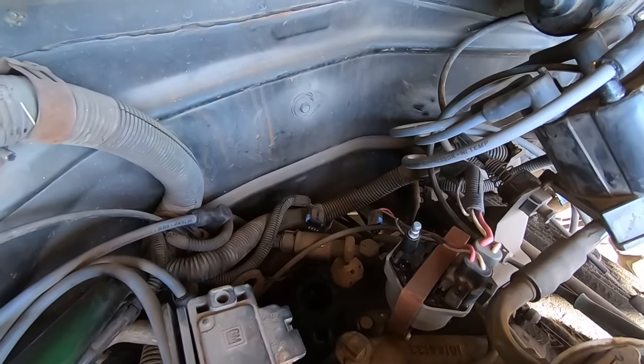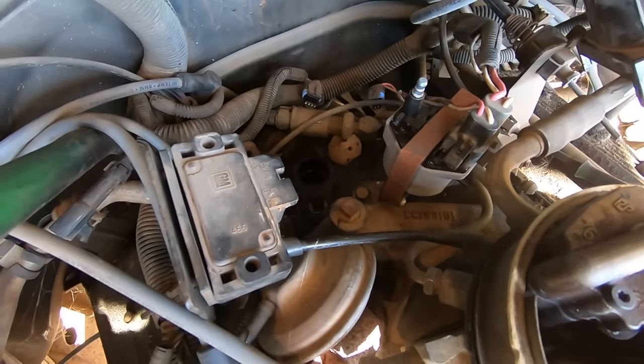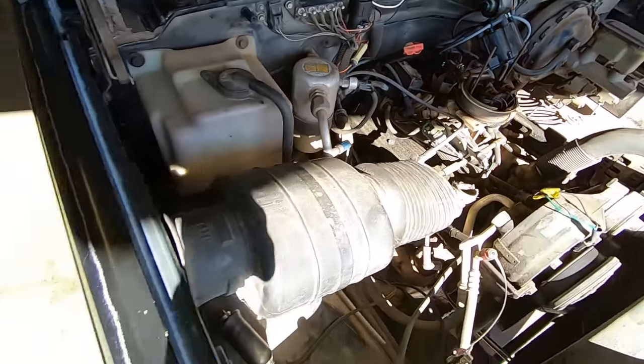Well, we got the old one out. Look at that great big mud dauber nest right down there. That's something we don't have up here. They're like mosquitoes or wasps or something that live in there. I don't know. Let's hope that don't fall down the hole we left exposed.